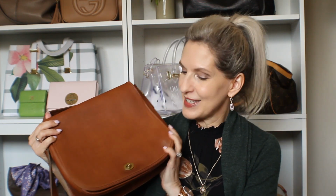As you can see, it is a vintage Coach bag. As soon as I saw it, I fell in love with it. And I decided to take it home and clean it up a little bit, give it some tender loving care, and now I'm intending to use it. So I'm really excited about this. I know that the bag is at least 25 years old, probably about 30 years old, but even just sitting on the shelf, it was still in great condition. And this is when Coach was still made in the United States.